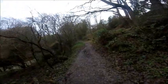Right. Little short section of fields, and I'll be joining the road then. And then it's a couple of miles and I'll be turning off, dropping down into Pandy Wood. And a nice cup of tea.